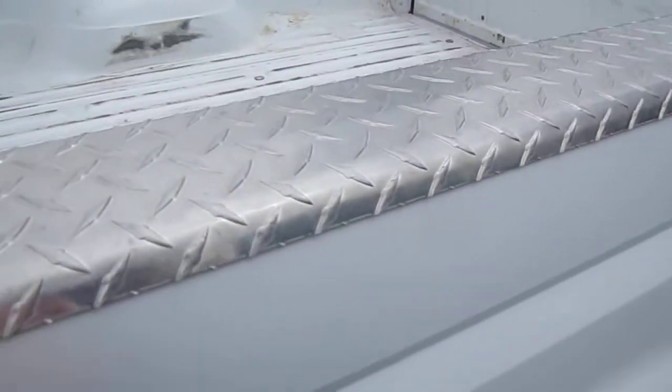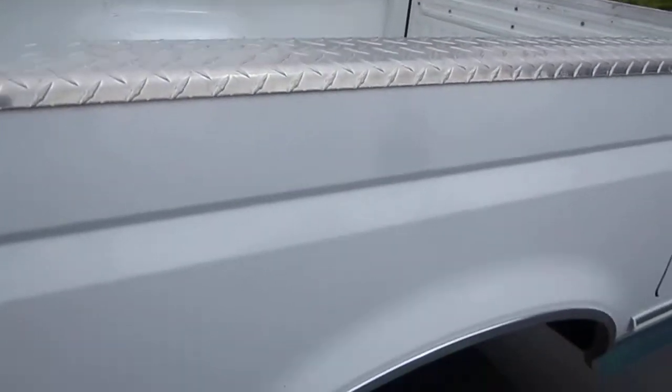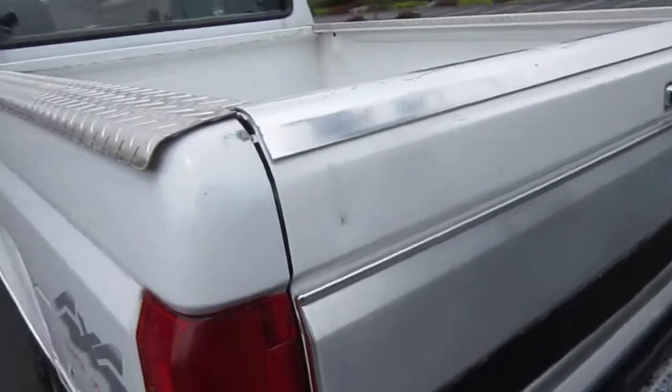It's got the diamond plate rails. Inside the bed is in really nice condition, really barely used. There's no real dents or anything. It does have a rubber mat, but I wanted to take that out so you can see the condition of the body. You can see the inside of the bed's not real torn up, and no rust. Trim's in good shape. Got a little chip there, and you just have your normal little stone chips. Nothing more, nothing less. It's in a lot better condition than your average truck.